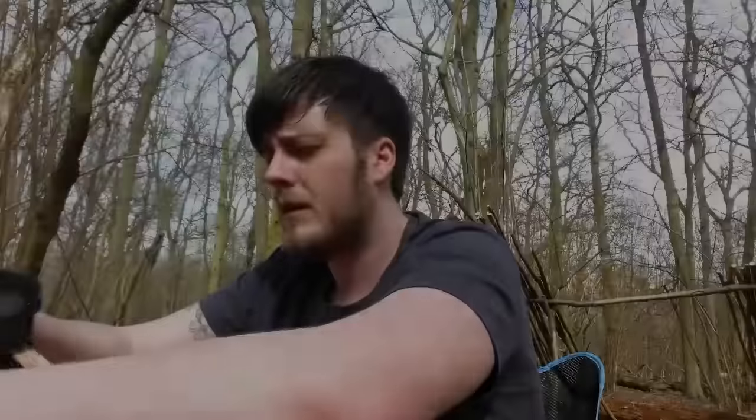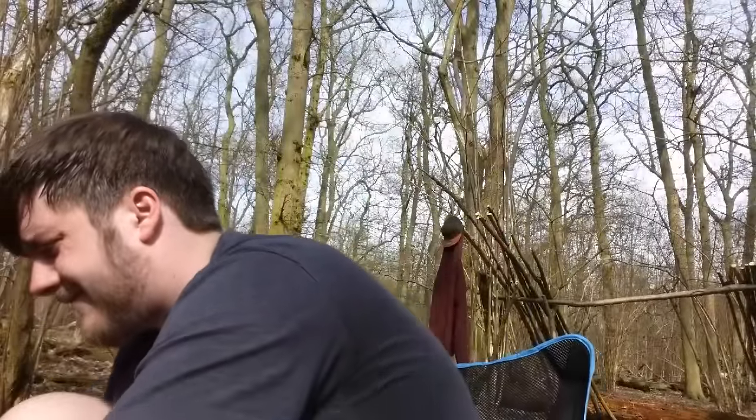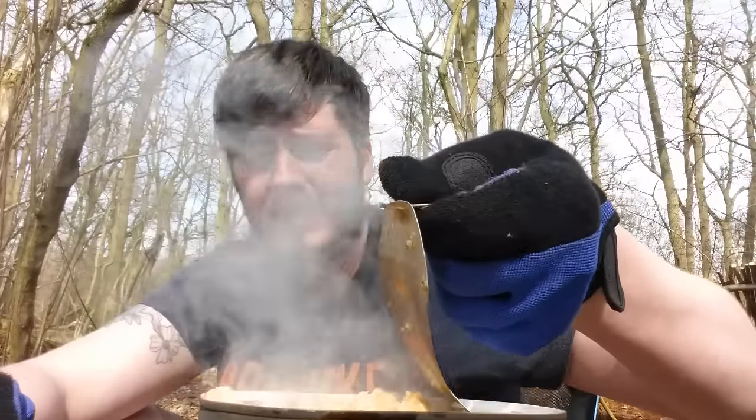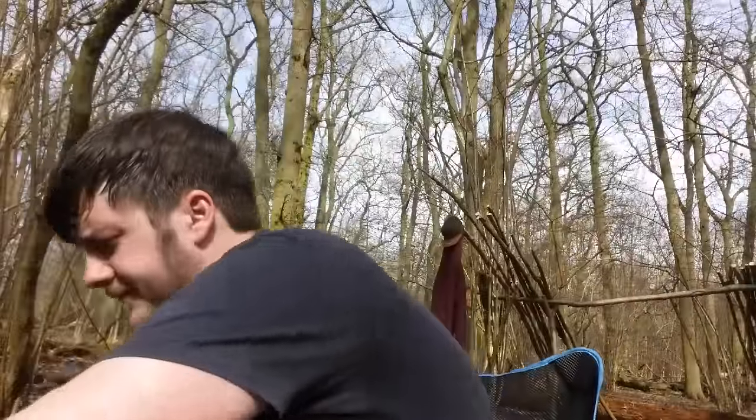So, as per usual, I've forgotten to bring cutlery. I always do it, don't know why. So, makeshift spoon that I just knocked up. Let's have a look. Amazing. Right. I'm going to eat this and I may bring you back for packing down.